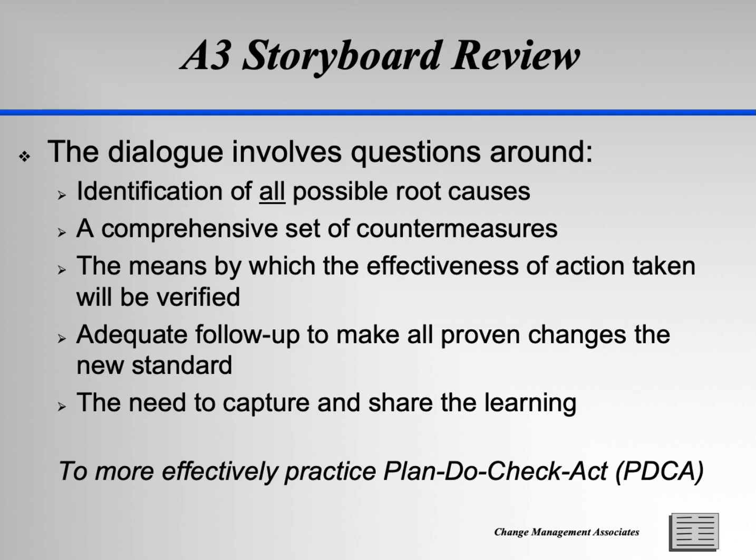As the effort progresses, the dialogue moves to the identification of possible root causes of problems or obstacles to an improvement effort. Then on to solutions or countermeasures and the means by which the author will assess the effectiveness of any changes made. The dialogue continues even after changes have been made. How will the author be sure that proven changes are sustained over time? And at the end of the process, with whom in the organization should the author share the storyboard?